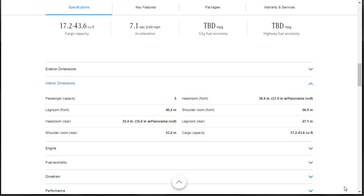And then if you get the panorama roof, you actually lose over an inch. You almost lose an inch and a half of headroom with the panoramic roof. Legroom in the rear, 27.1 cubic feet. And we already went over the cargo capacity.